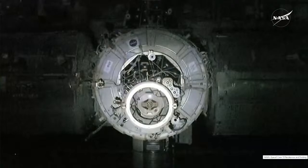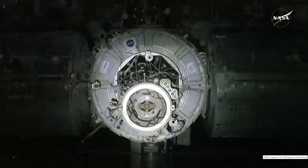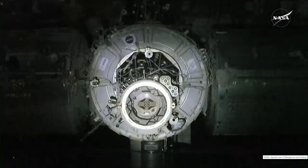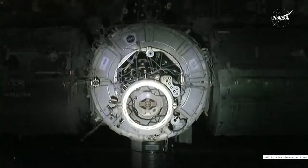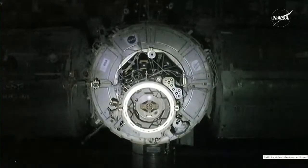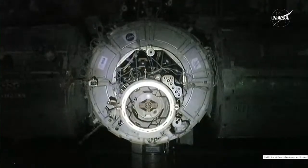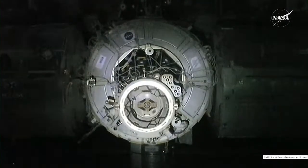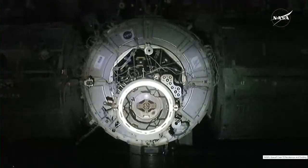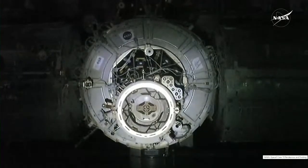Dragon is now less than 14 meters away from the International Space Station and continuing that final approach. These are very delicate maneuvers now, with Dragon approaching very, very slowly relative to the International Space Station. Again, we talked earlier that launch is all about accelerating the vehicles to orbital velocity, and even though both Dragon and the ISS are traveling at about 17,500 miles per hour or 27,500 kilometers per hour, they are moving very, very slowly, about 1/10 of a meter per second, in relation to each other right now.